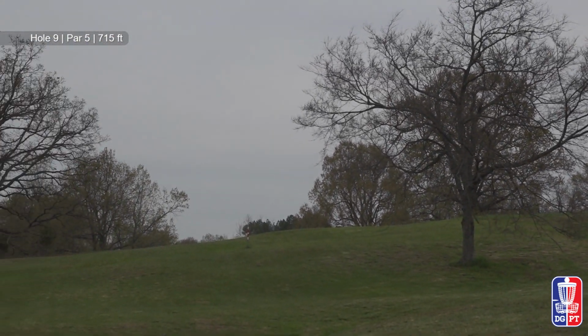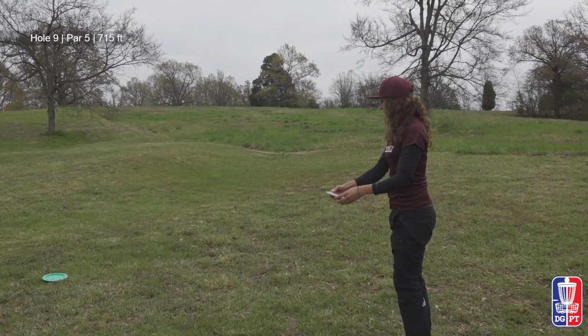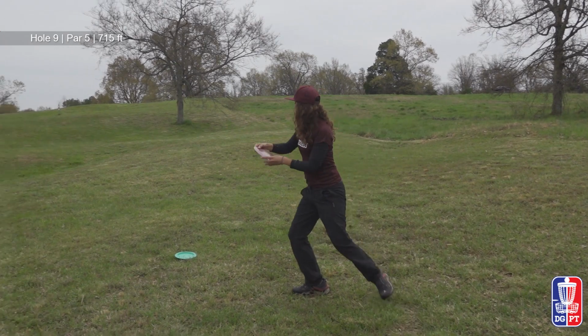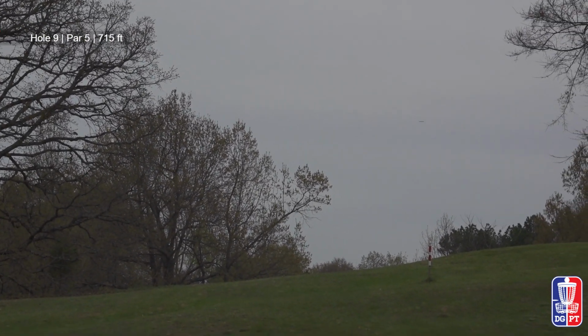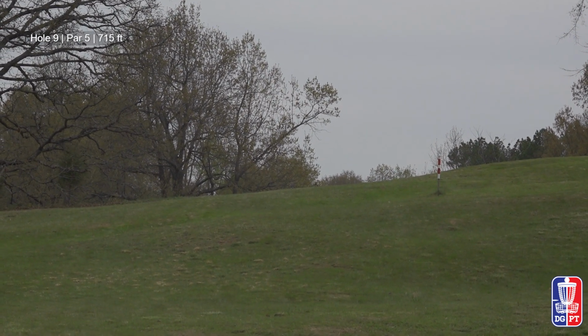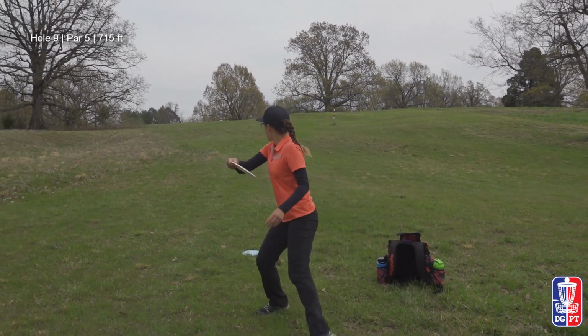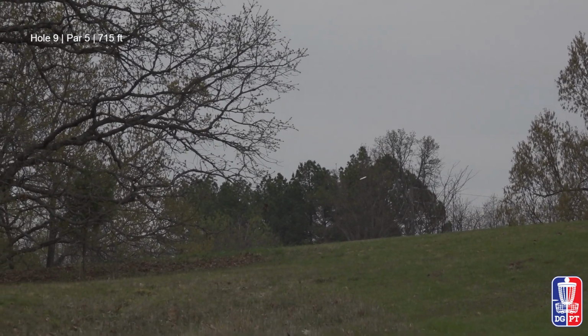And you'll see as you get closer to the basket too, it's a little bit of a tricky green. There's a drop off behind the basket, so you definitely don't want to go long on your approach. It's true, and it's also got trees on the right-hand side, and it slopes from left to right, so it's very easy for a forehand to get down and in there. Kona with just a massive rip.